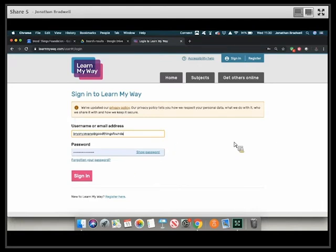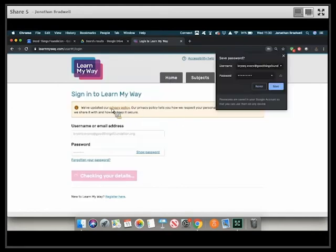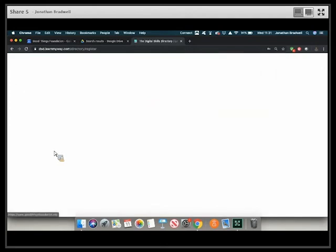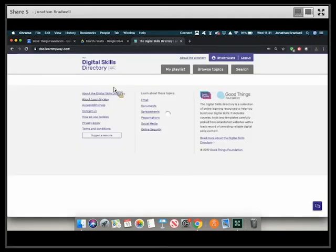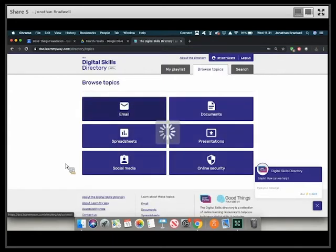So within email we've got 11 resources here. So it could be that a learner uses Introduction to Email for 20 minutes, and then how to add an attachment to your emails with Gmail for another 20 minutes, and then that could be logged on their form. The resources, as you can see, come from lots of different places around the web.